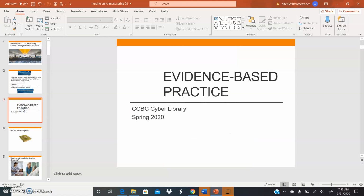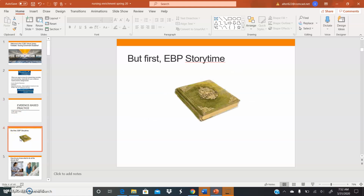So today we're going to talk about evidence-based practice, and I'm going to start out with a story. So here we are at the cyber library. We're going to start out with an evidence-based practice story time. Yes, I did used to do all the children's librarian work at one of my libraries. So anyhow, this is from a book called Implementing Evidence-Based Practice: Real Life Successes. The article's title is Mother and Baby Survive Cardiac Arrest Due to Research Study, by Lisa Gay, who is college nursing faculty in Indiana.